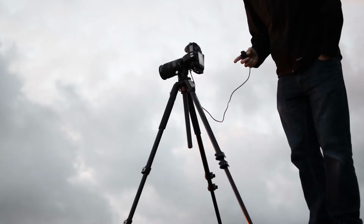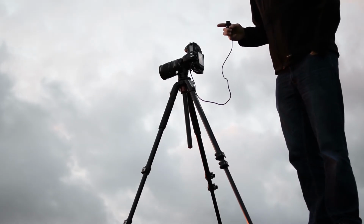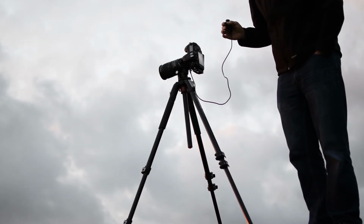When you're shooting into the sun like this, you really need to be careful of lens flare. Where you can combat this is to just stick your hand around the side of the lens, and I'll show you what I mean.